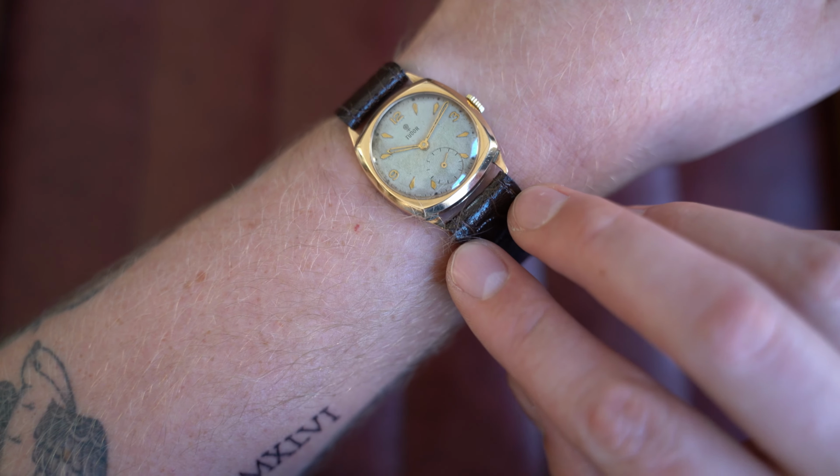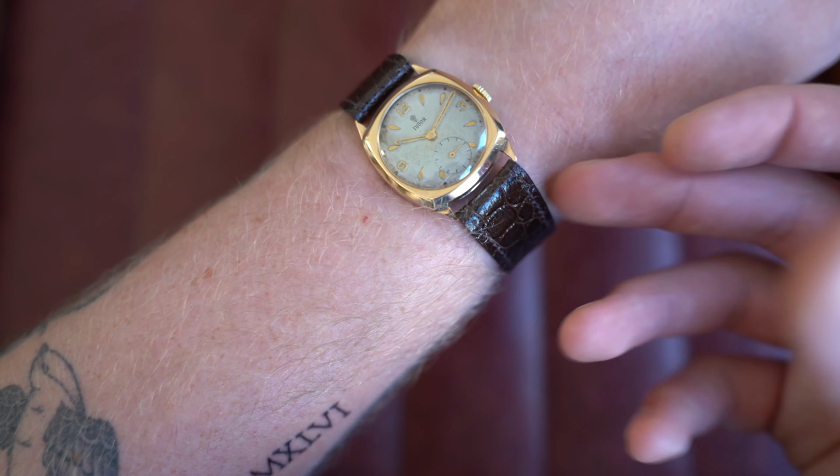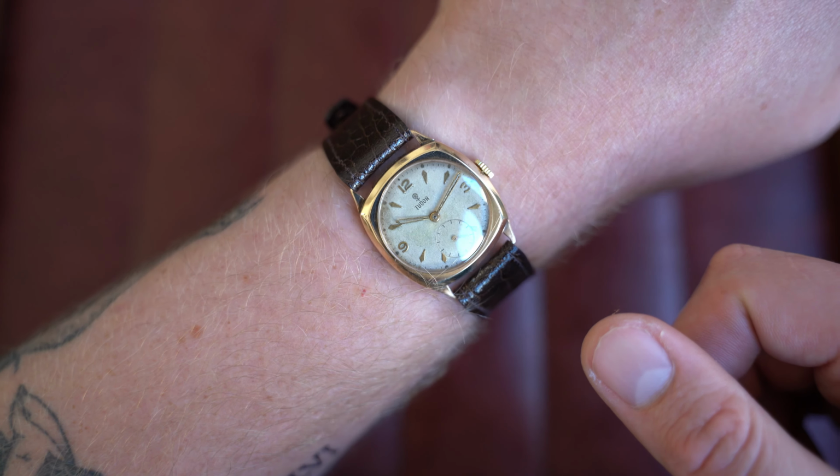You could put a 16mm on as well, and that would fit. You would have a little bit of wobble, so it really depends on the thickness of the strap, but 16 or 17mm, the one on it right now is 17. So there you go. So go check this one out on the website today.